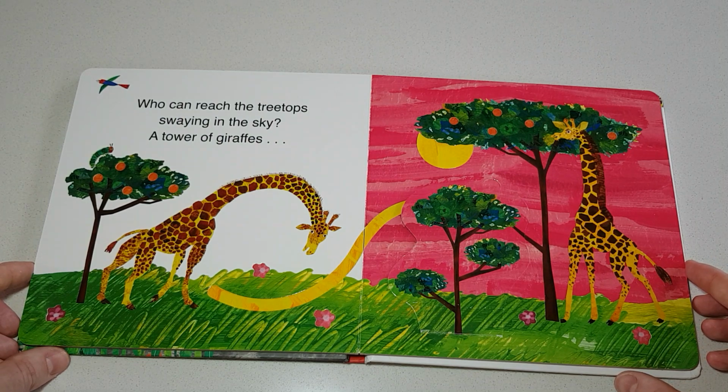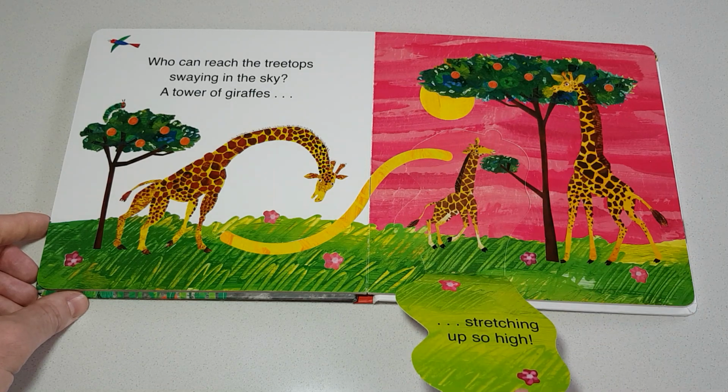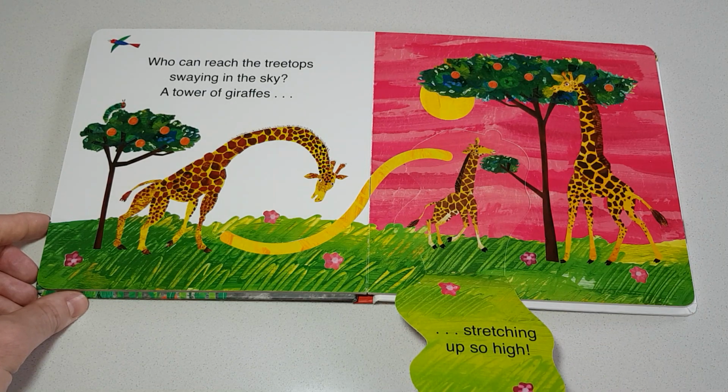Who can reach the treetops swaying in the sky? A tower of giraffes. Stretching up so high.